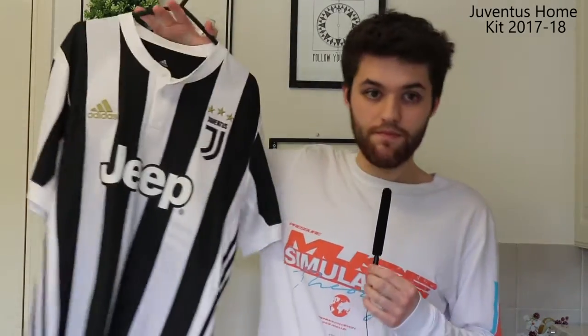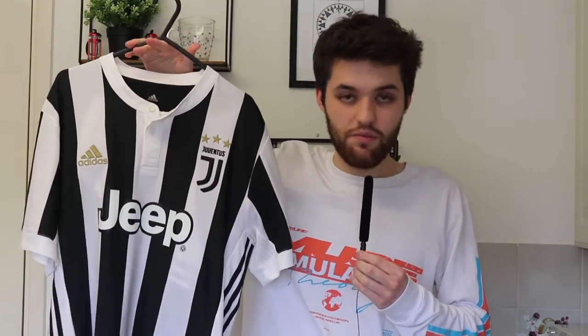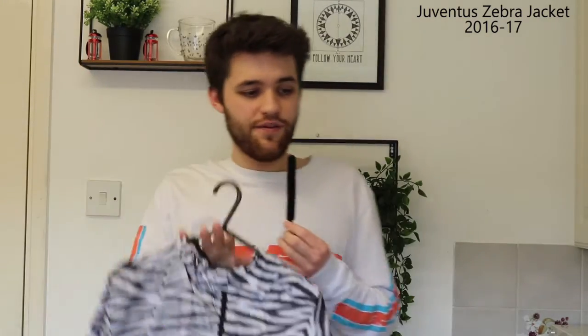Again, much like the Juventus Dybala shirt I have, I've got the home version to it as well. Again, just the year after they changed the badge, so I thought, why not? It's a funky badge change. And hopefully it goes up in price. I wanted this one for so long. It's the zebra jacket, and they have their third kit, which went with this as well. I do have that. It's underneath this coat. I'll show you in a sec.